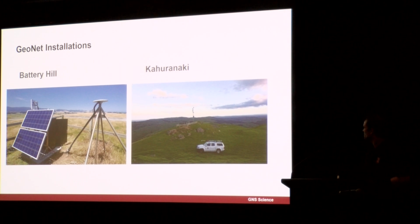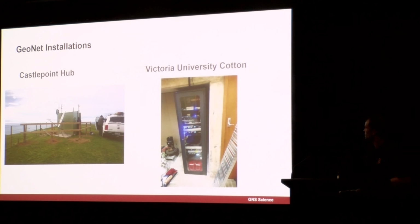Some sort of regular sites. Battery Hill in the Wairarapa is again another one of those GPS monitoring sites, and Kaharaniki is effectively really a comms hub. There is a GPS there too. Some more comms sites where we're running gear. Pretty varied, pretty all over the place.